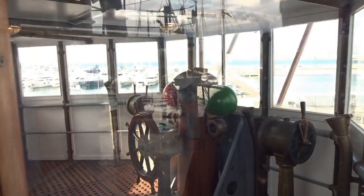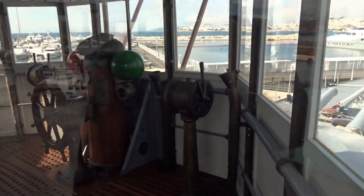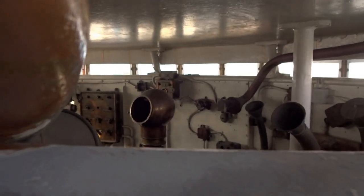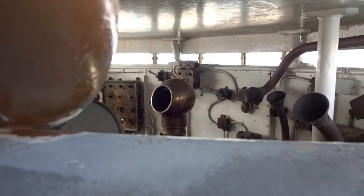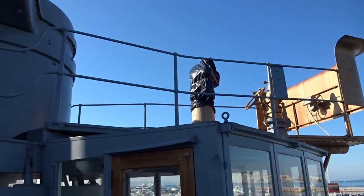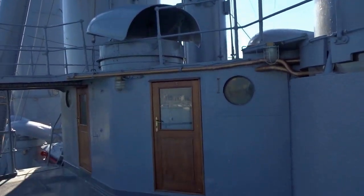This is the bridge, and unfortunately, we cannot get in it. Apparently, visitors used to take small items as souvenirs, and now it's closed for everyone. Behind the bridge is the armored bridge. 7 inches of steel between you and anything that wants to kill you. Let's take a look. Just above the armored bridge, we have a second conning tower, just like the one at the rear.